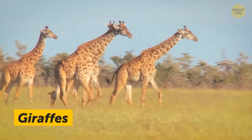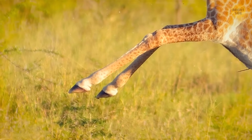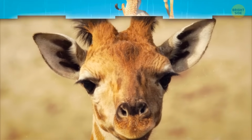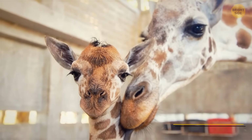Giraffes are some of the tallest terrestrial animals, which has an effect on the birth process. In a giraffe birth, the baby first pokes out the front hooves, then the nose and the entire head. Within an hour, the baby is born. Before taking the first breath, the baby giraffe falls from the height of 6.5 feet to the ground. Ow!